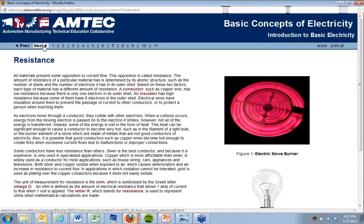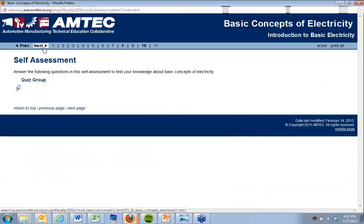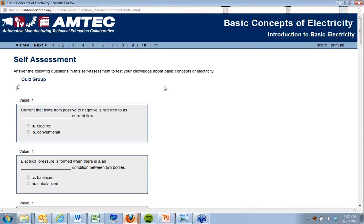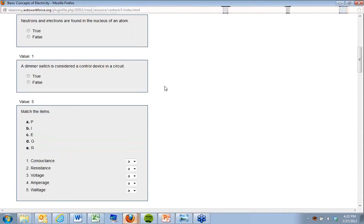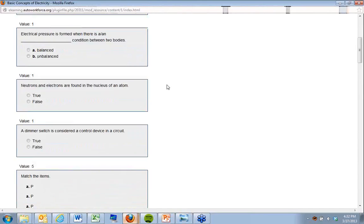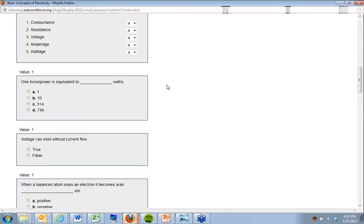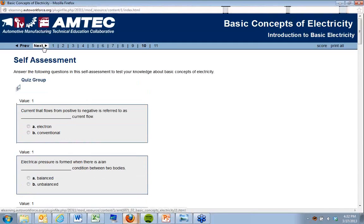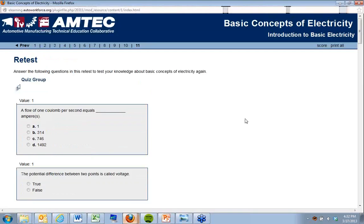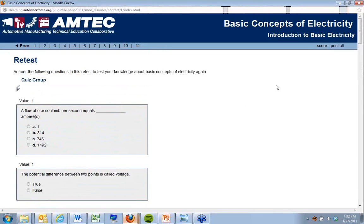Going through resistance, conductance, power, and then allowing them to do a self-assessment, same format as before, using multiple types of items, everything from multiple choice to matching items. We also include short answer items in here where they calculate the values of circuits, and then a retest, where again it gives them multiple opportunities to assess their own knowledge or understanding of the subject.